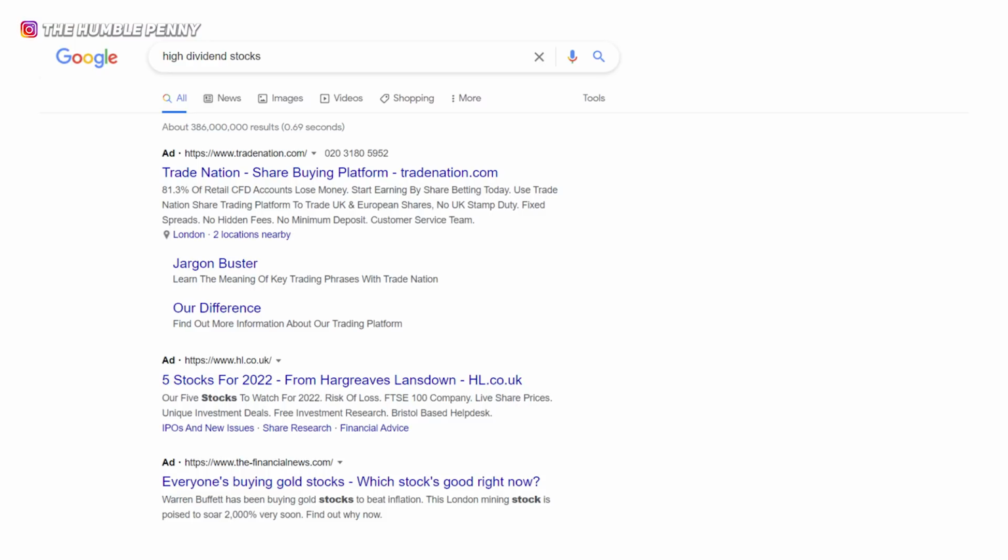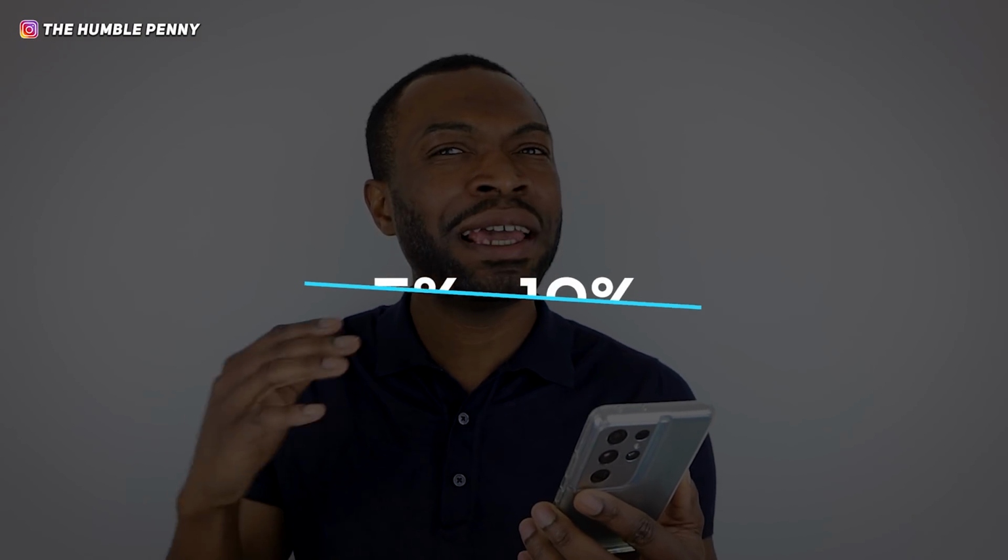So for me, I would literally go on Google and search high dividend yield stocks. And now I'm going to mention some companies based on my research here on my phone, just searching on my phone. And these are not recommendations to you. This is just for me to illustrate the point that I'm making. I'll be aiming for companies that are paying out a dividend yield of between 5 and 10%. Now, aiming for a high dividend yield is never really just a thing to aim for. But if you're someone who's looking for high returns, then you want really a decent dividend yield. And I'd be looking at something in the region of around 7%.